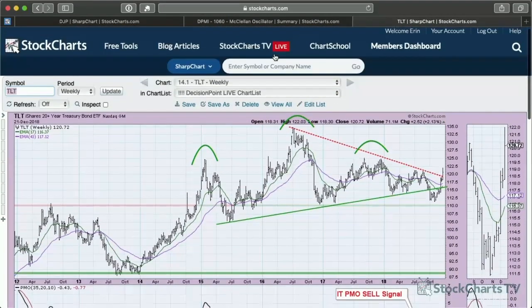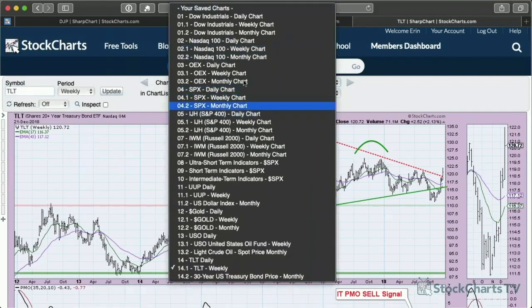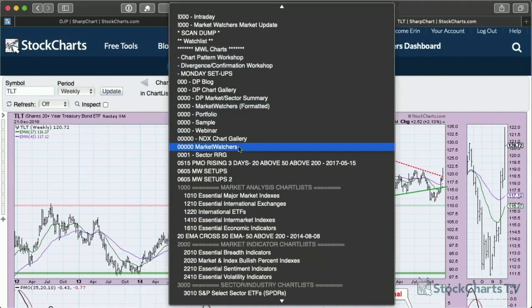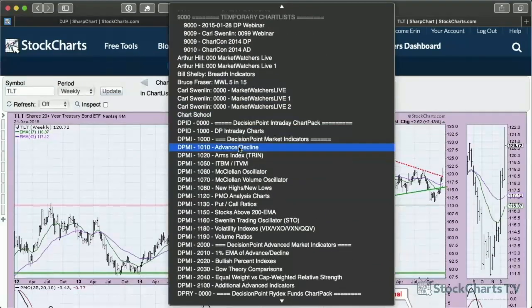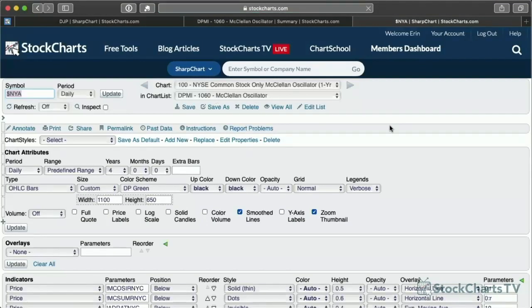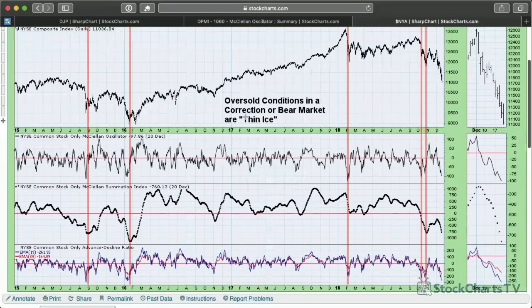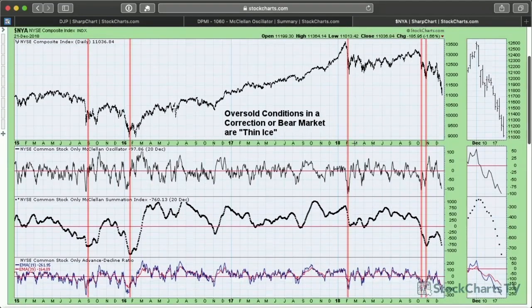Okay. So what I'm going to show you, I think it was a McClellan oscillator chart. That's what it was. I'm going to go get that because I thought it was really nice. If you like these charts, these are already set up for you in the DecisionPoint Market Indicators chart pack. So here's what I was looking at. Oversold conditions in a correction or bear market are thin ice. All right, let's look back here.